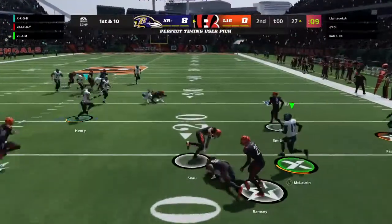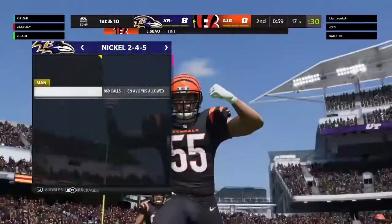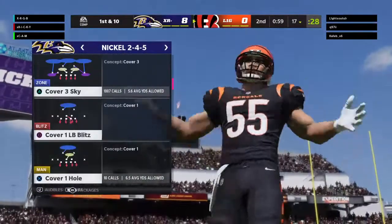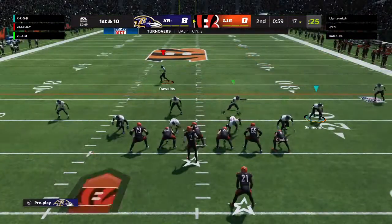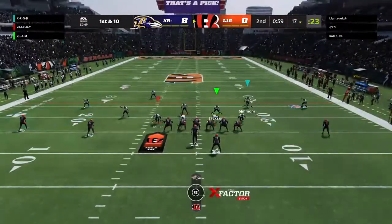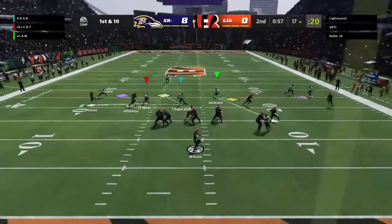Into a sea of bodies, and it's intercepted. Picked up by the Hall of Famer, Junior Seau. And the return goes up to his own 17-yard line. The Cincy offense about ready to go here on their next drive, as they'll take over with just under a minute left to play until the break.